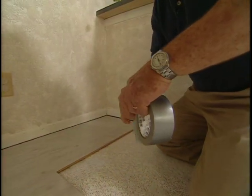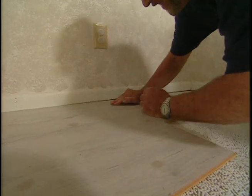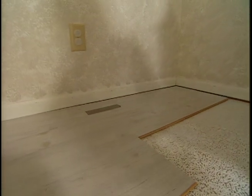Now here's a little tip that'll help while we're putting these together without glue. To keep these boards tight, we can just use a piece of duct tape here to hold everything in place until we get the glue on.